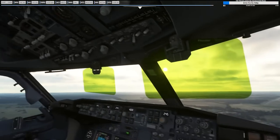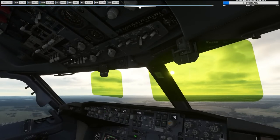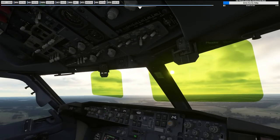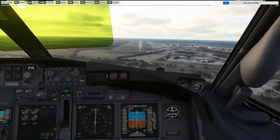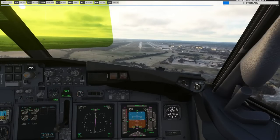Okay, I'll go non-standard, turn the lights on. Runway 25 left, clear to land. Runway 25 left, clear to land, Berlin 7502. Okay, landing lights on, landing checks complete.